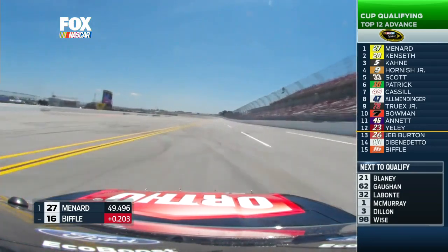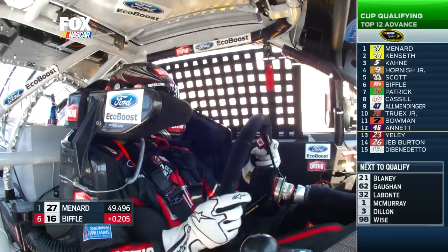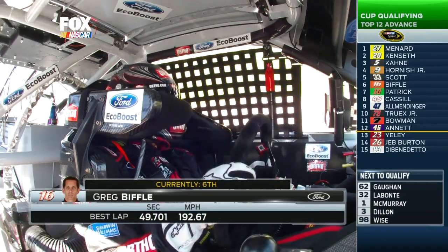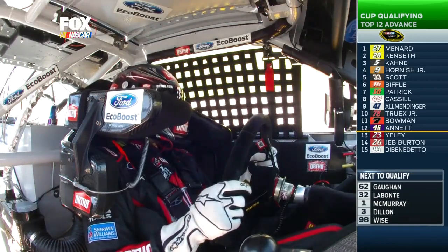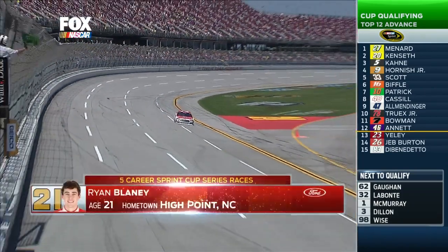He's flirting with the top 5. Actually, 6th for Biffle, 49.70 for his Ford. Now, he was fastest in yesterday's final practice, but that was in the draft, not single car runs. These are still good fast laps. That 49.49 is 193 miles an hour. These are pretty fast laps.